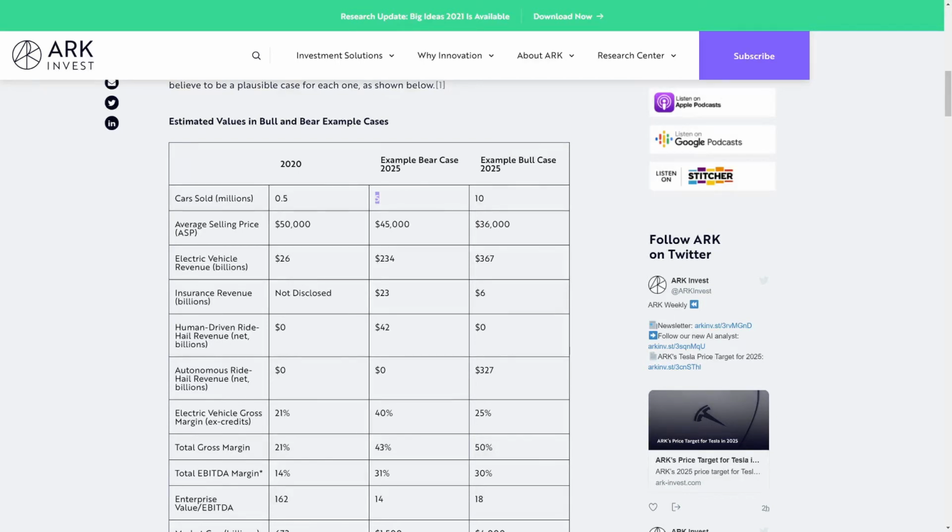And the other thing that's really important is that the way they came up with their revenue also depended on the average selling price of the car, right?